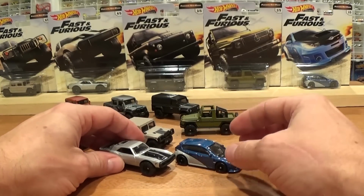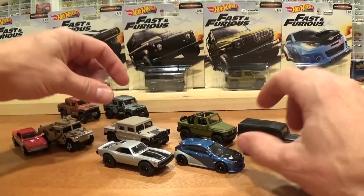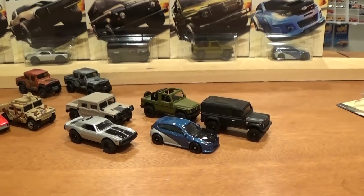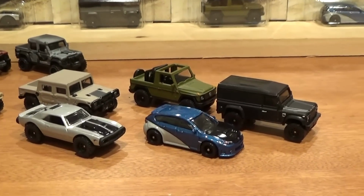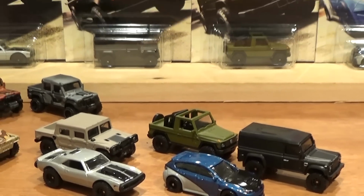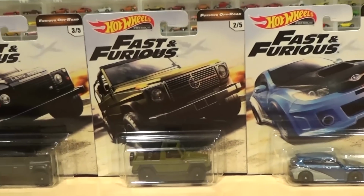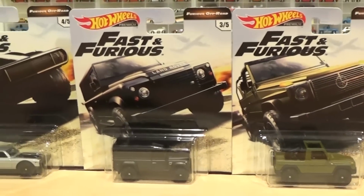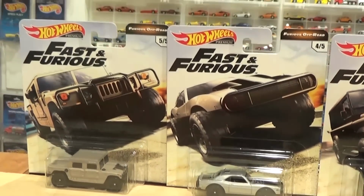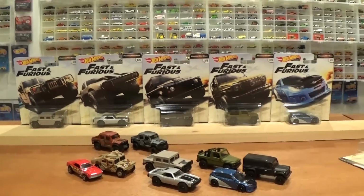Anywho's, here we go, guys and girls. The best 5-car set released by Hot Wheels, I would say, in 2019. You are looking at the Furious Off-Road Fast and Furious 5-car set. I hope that they keep coming out with amazing ideas like this, because this is what we want, isn't it? This is amazing. Happy hunting.